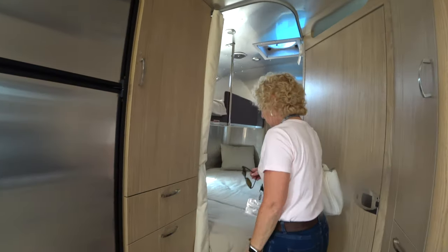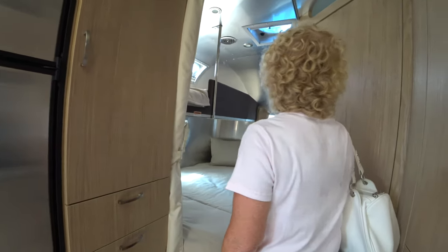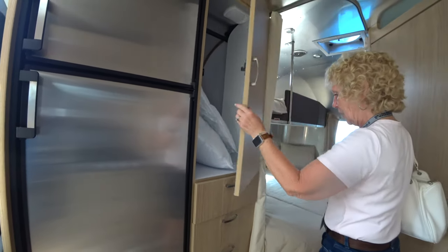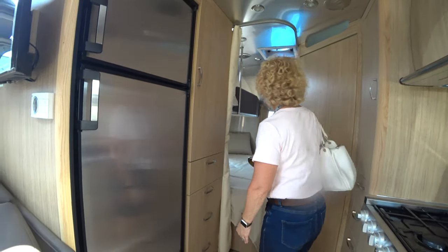Another bed. Two beds. Yeah, this is a bunkhouse. Wardrobe up here. More drawers. Wardrobe closet. Refrigerator.